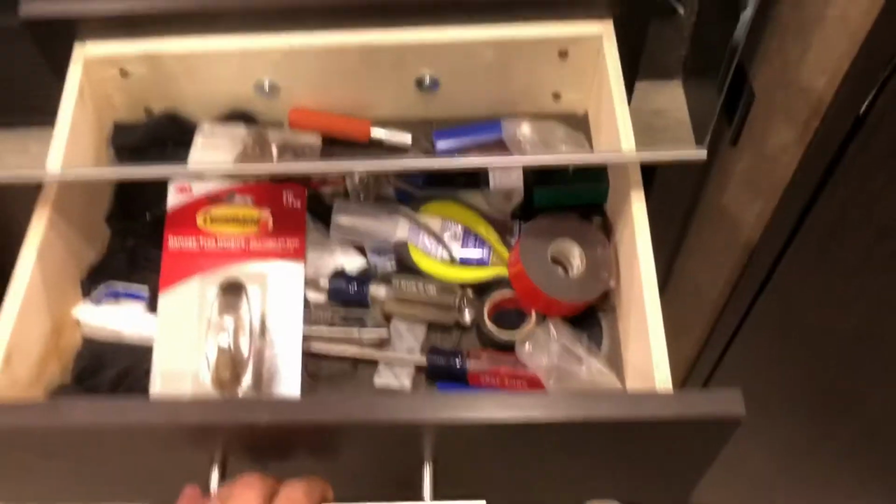Okay, so on the other side, I've got two junk drawers. You can never have enough junk, in my opinion. And one of these days I'll organize it all. Who am I kidding? I do like to have junk drawers. That's my favorite thing ever.